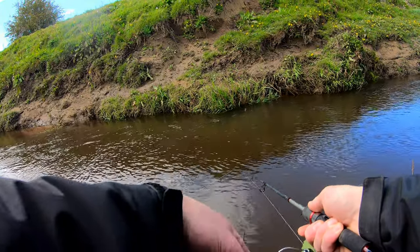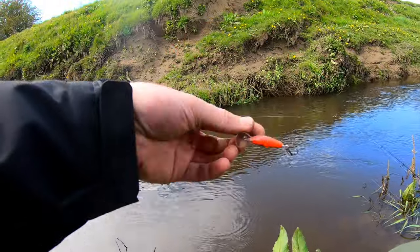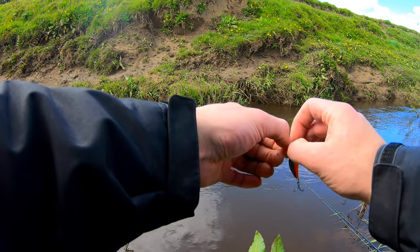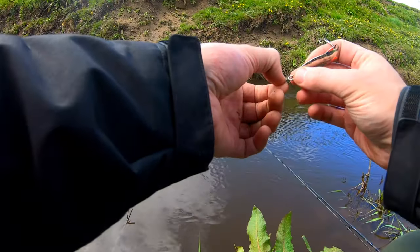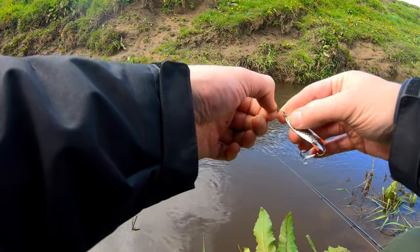You know what, I don't love this colour. I'm gonna switch already, I think. I just think it's a bit too dark. There's quite a lot of colour in the water because it's been raining quite heavily, so there's a bit of extra water in. I'm just not feeling it, so I'm gonna switch this out and put this on instead.